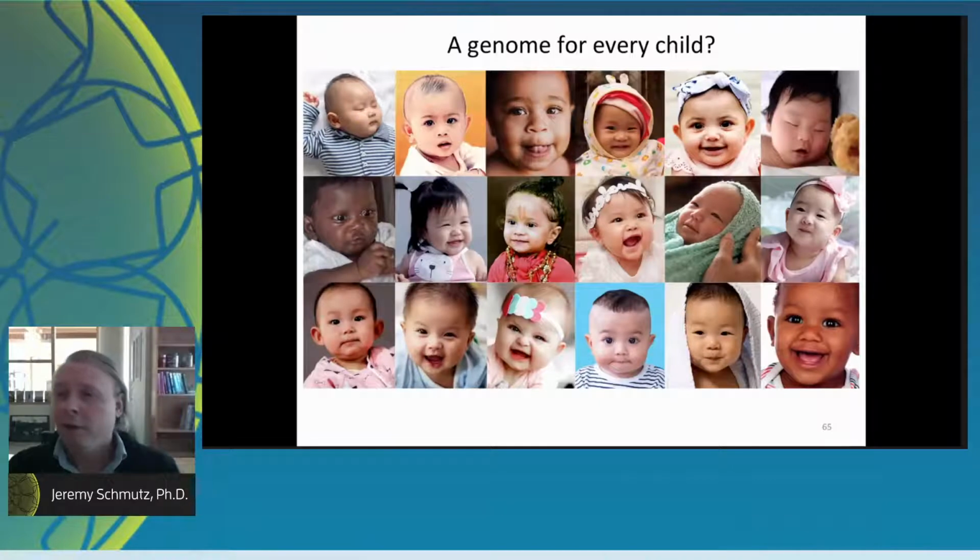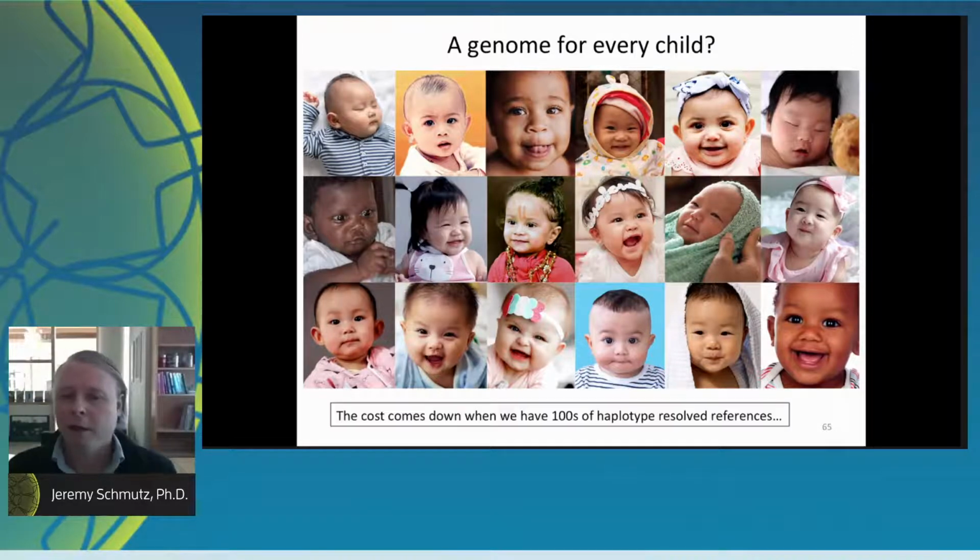Well, one thing that we could do is a genome for every child. I know it's hard because we're still on exomes for every child, but really it's not a great leap from WGS to HiFi genomes for every child. And based on discussions yesterday with Evan, once we have these hundreds of reference genomes that are high quality, haplotype resolved, it's going to really bring down the cost of being able to do this on an individual project, or for an individual person to generate a genome reference we can use to identify all these variations.